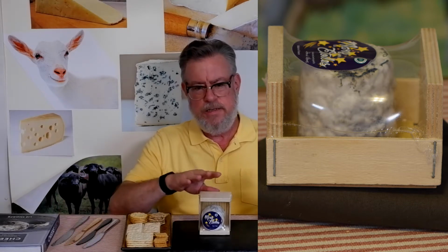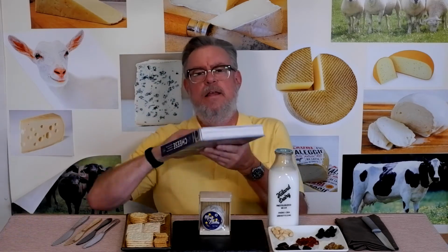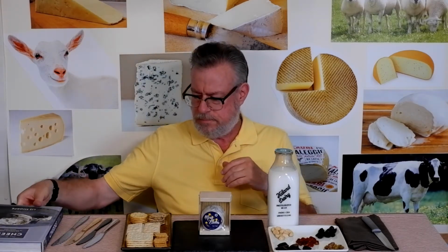But this is a Brie-Like cheese that is not referenced in Liz Thorpe's book, The Book of Cheese, which is my guide for all the Brie-Like cheeses. So I recognize some that aren't in here, and then I'm coming across quite a few that are. So I've been having a good time going through these.